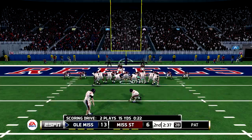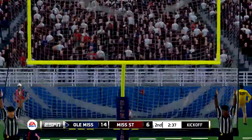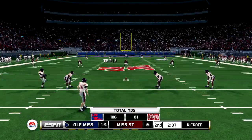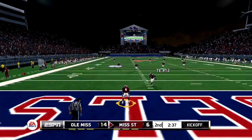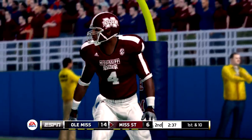And he gets the PAT. So a seven-play, 32-yard drive, and the result, 7 points. Brad, that's one of those drives that can just tear your heart out. It can really demoralize a defense when they drive the ball down the field, and a lot of the yards came on the ground. This one's going to be down in the end zone for a touchback.